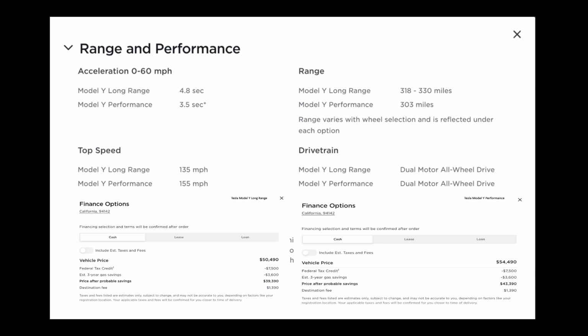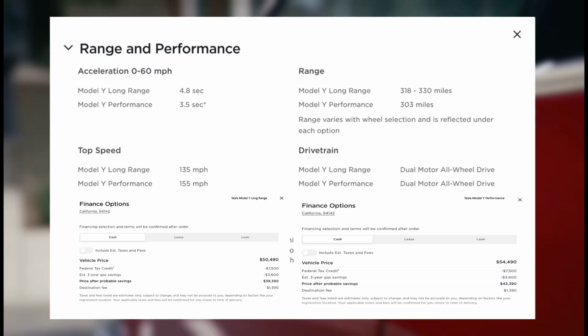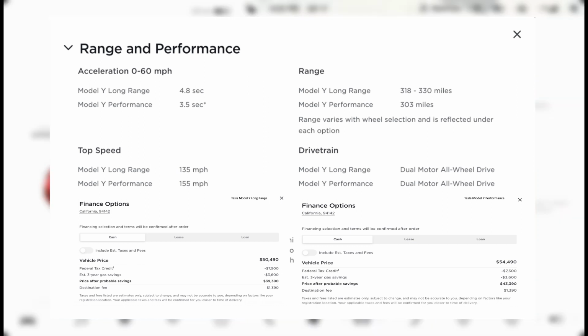So now the Model Y is available in two trims, the Model Y long range at $50,490 and the Model Y performance at $54,490, both without any options.